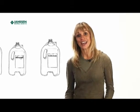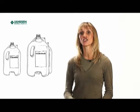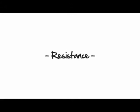Best of all, though, is that it's a different type of product to triclabendazole, so it's useful to include in a strategic rotation program. Resistance.